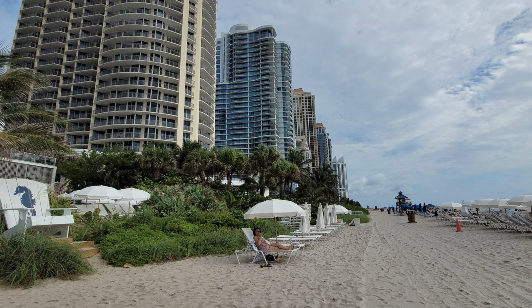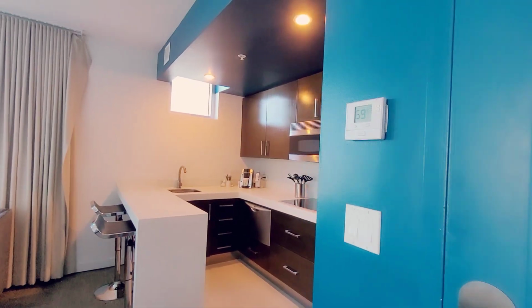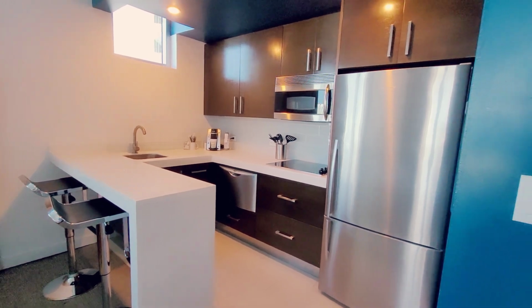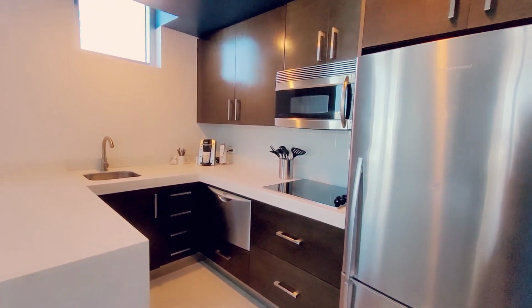Hey, planning a trip to Miami? Well, stay tuned for a tour of the Soleil Hotel located in Sunny Isles, Florida. This is an upscale beachfront hotel, and it actually used to be a condo which was converted into a hotel.